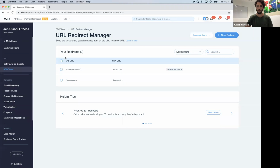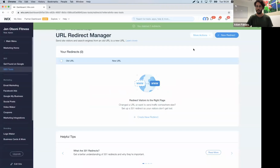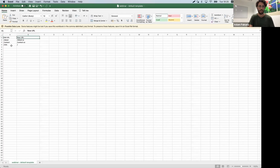But we talked about also bulk redirects, right? So I'm going to delete this for now, so it's super easy to see. And I want to import redirects, right? But how do I know how to import them? So you can see here that I have an option to download the template. When I download it, what I'm going to see is this template.